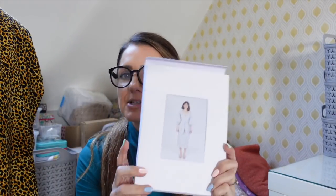The pattern actually says for the dress it takes 2.75 meters of fabric, so I've obviously got 4 meters there. I got 4 because there'll be some pattern placement that I need to fiddle around with, and I need to decide which fabric I use for the tie, or whether I do a mixture. There's a bit of work to do on pattern placement, and I don't want to rush it because I really want this to work out nicely.